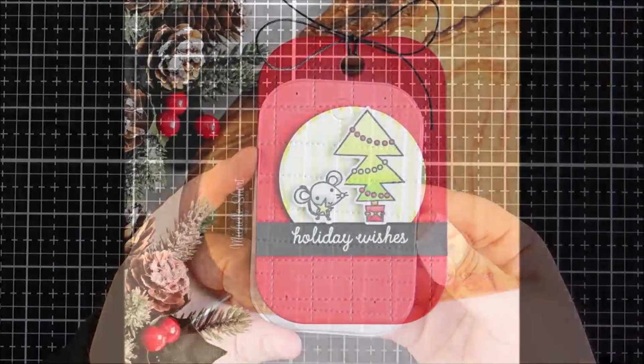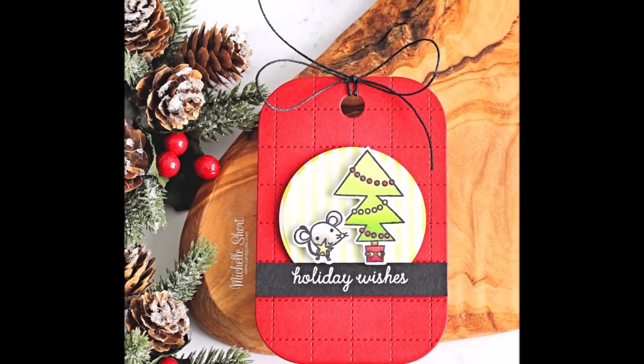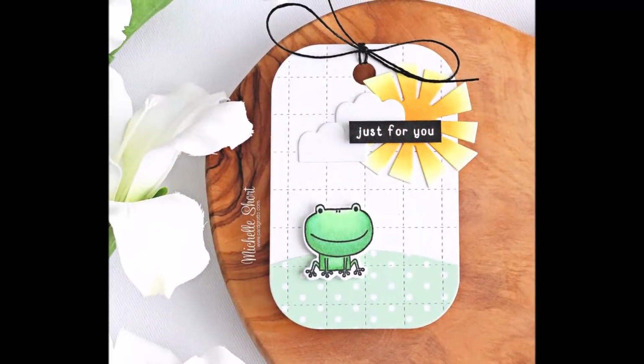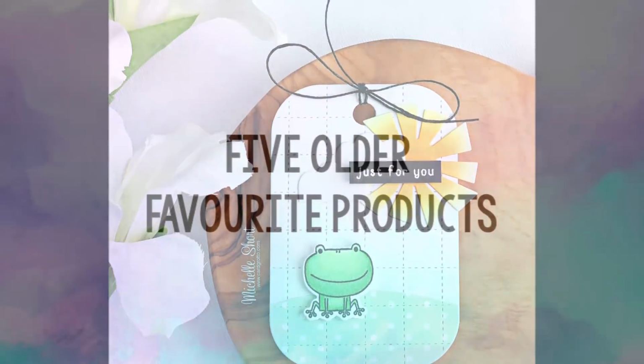I do make quite a lot of tags and I just love that added stitching detail to it. This is a couple of examples that I used with the Reverse Confetti stamps and dies as well. I really love that die.